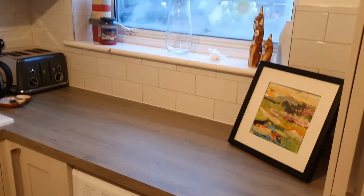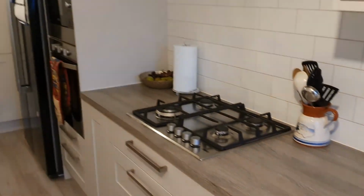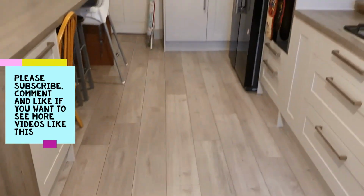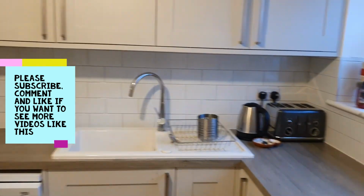The kitchen is complete. It is so much better in here, as you can see. Everything is squeaky clean. I feel like I am never going to let it get to that state again because it was just so difficult and took so long to do.